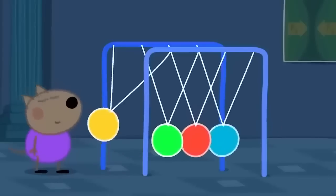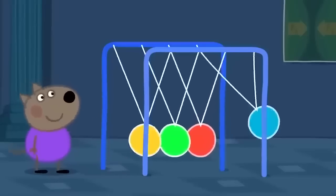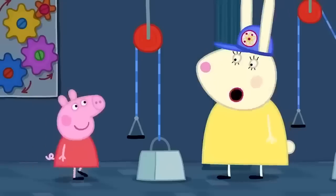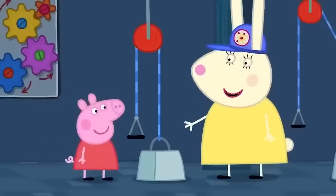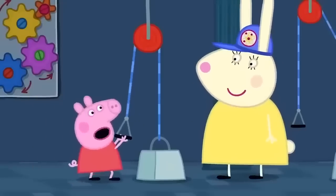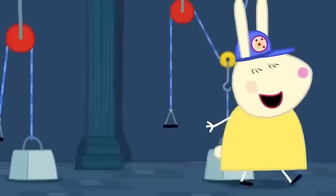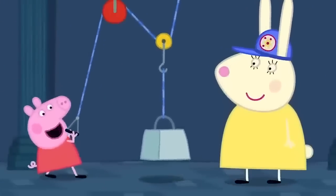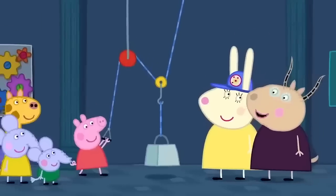Wow! Brilliant! Ooh, spooky. Pull on that rope and try to lift the weight. It's too heavy! Now try that rope with the pulleys on it. Wow! Now it's easy! My goodness!